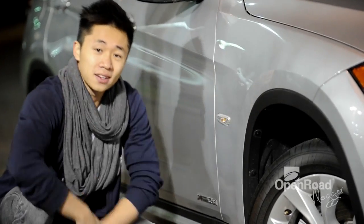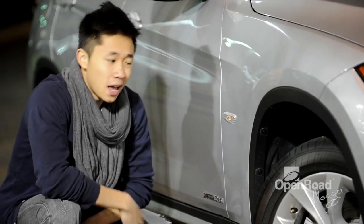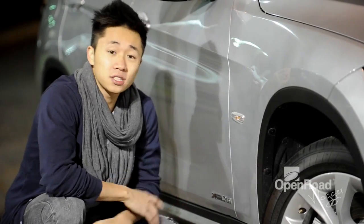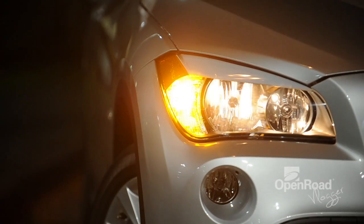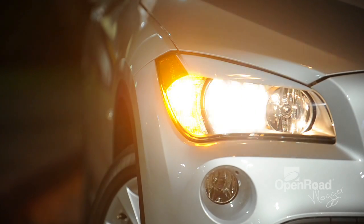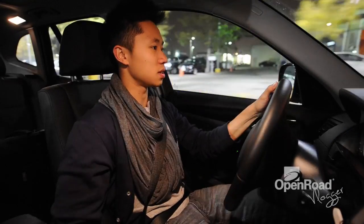The xDrive is basically BMW's way of naming its all-wheel drive system. And what that means is you can drive this car in any season you want. Ooh, my butt's nice and toasty.